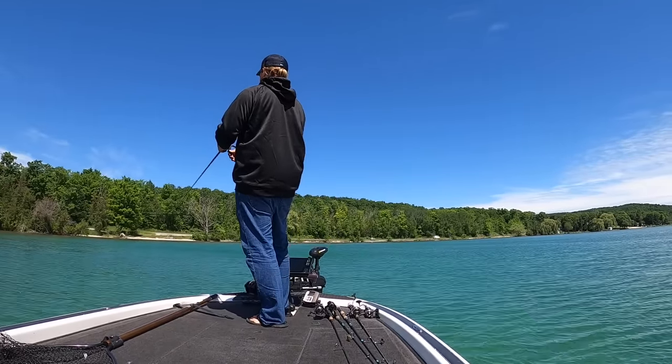All right, we're less than halfway to the next spot. I hadn't intended to stop here, but with the wind blowing across this point, it just looks too good. We've got to adapt to the conditions and at least try it here for a little bit.